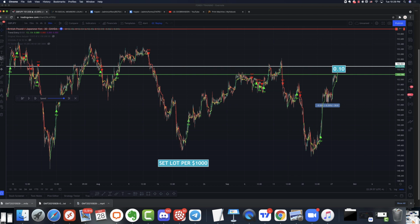So this is what's gonna happen. It's gonna go like this. You're gonna win, you're gonna win, you're gonna win. One day it's gonna do this kind of move, come all the way up here, and hit this stop loss. This stop loss is like 150 pips, and this take profit is about, we'll say 30. That means that you have to win 6 times.